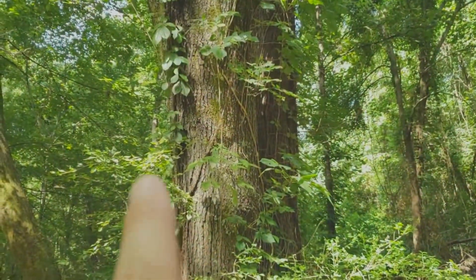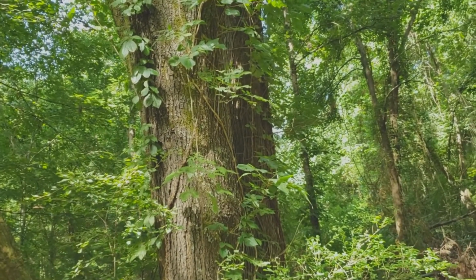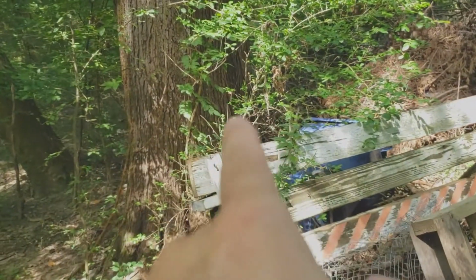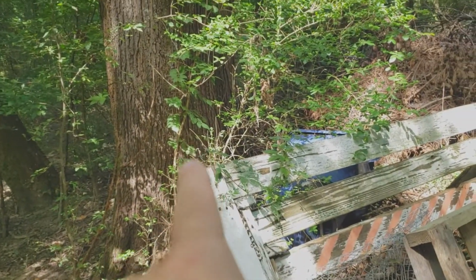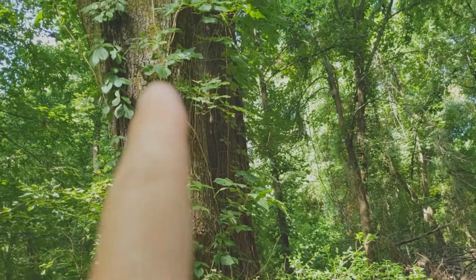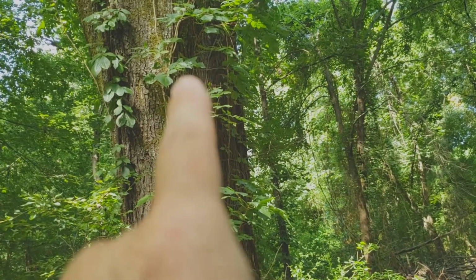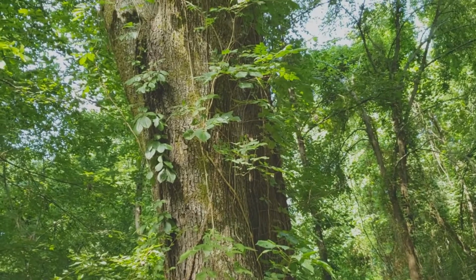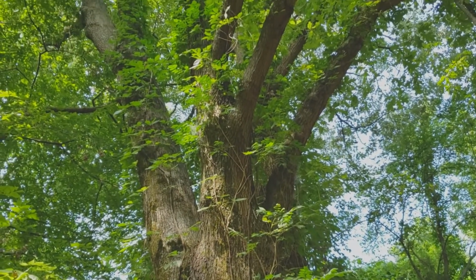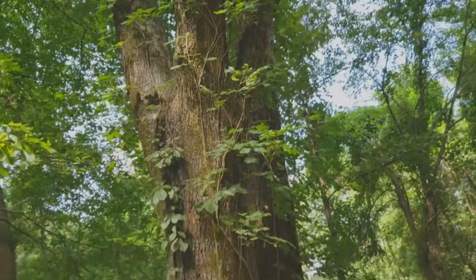I love looking at this tree because if you look at the left, there's Virginia creeper, and then if you look down, right down there is trumpet vine, and then if you look right in the middle right there, leaves of three, let them be, that's what poison what? Poison ivy. So that's a beautiful example of a Mississippi oak that is just loaded with native vines.